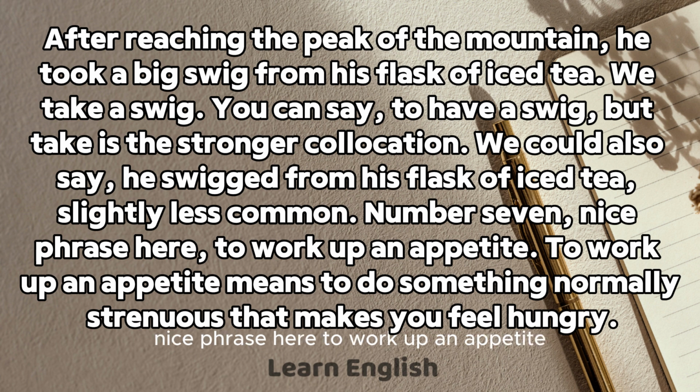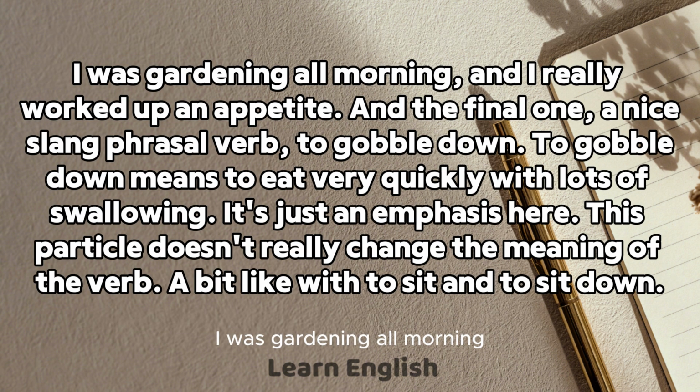Number 7. Nice phrase here. To work up an appetite. To work up an appetite means to do something normally strenuous that makes you feel hungry. I was gardening all morning, and I really worked up an appetite.